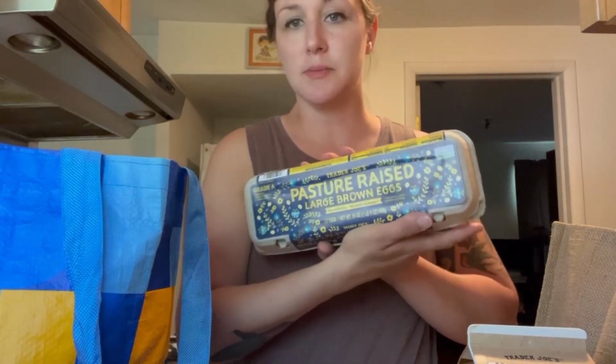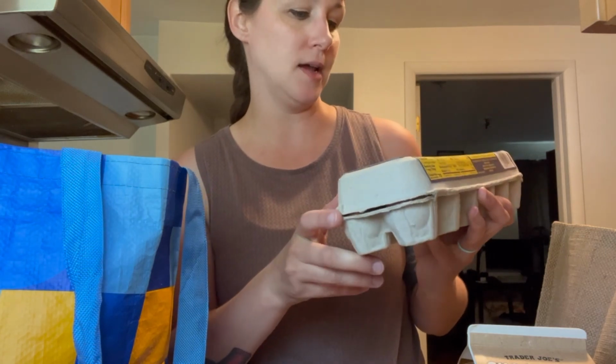Again, we love our chocolate milk. This is fair trade chocolate milk. Got some eggs, some pasture raised large brown eggs.